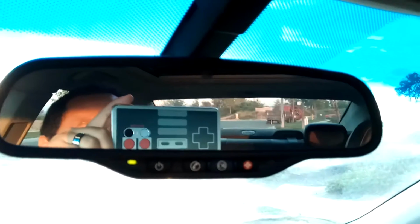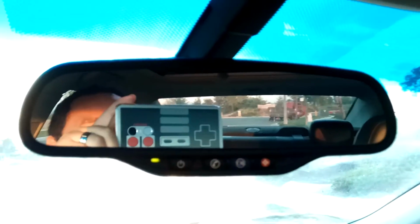Look around the back. We'll get to the rear seating in just a bit. Up at the top, here is your rear view display. Rear view mirror, I should say. OnStar controls here, as well as voice activated controls.